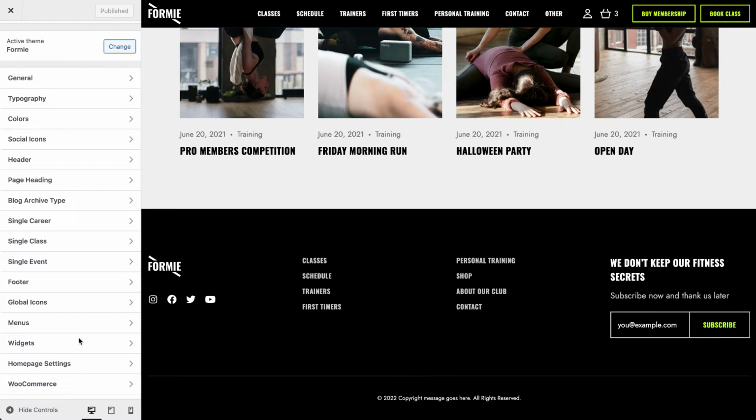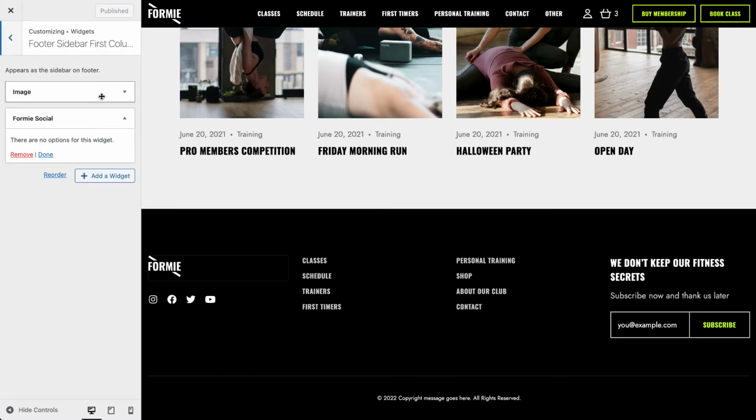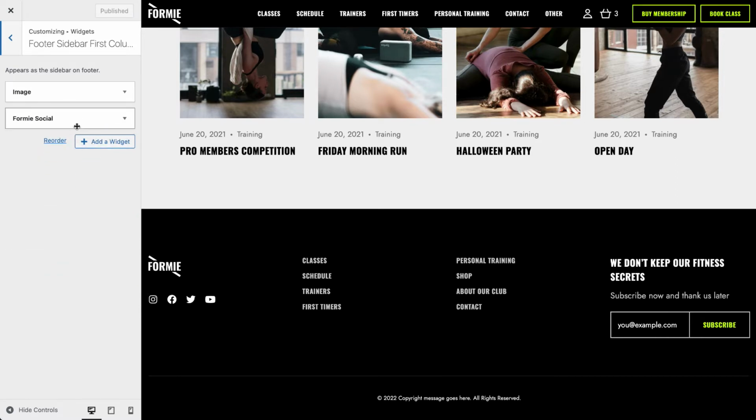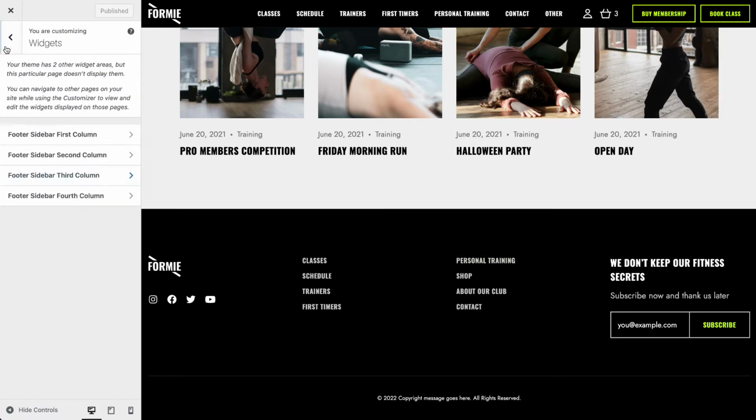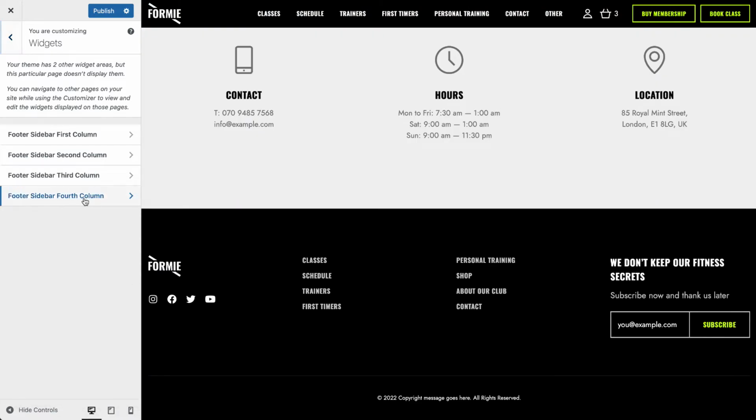The next part of the settings is called widgets. Let's take a look. The first item we can see here is footer sidebar first column. This part right here. We have a logo and social icons. You can change the logo right here by clicking on replace image. And you can remove those items if you don't want to show them. Let's go back. Then we have navigation menu item. Navigation menu item here again.